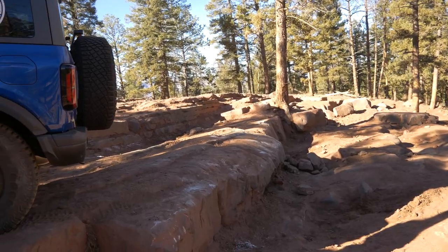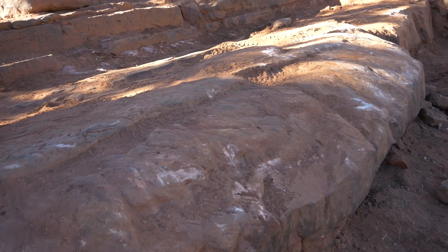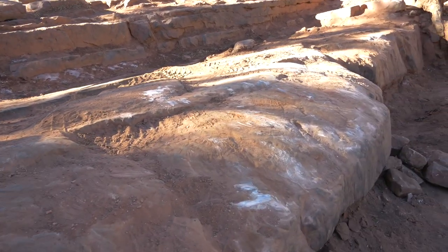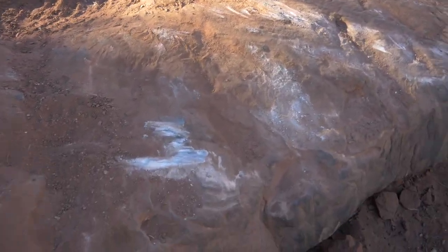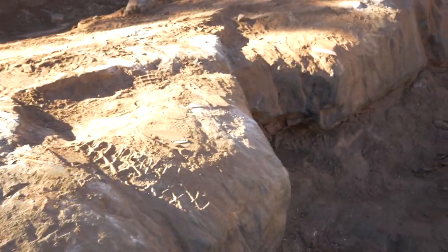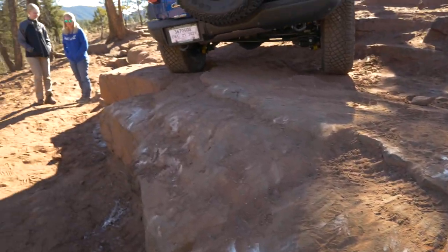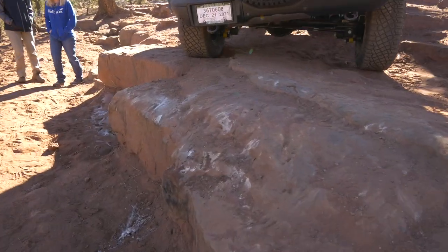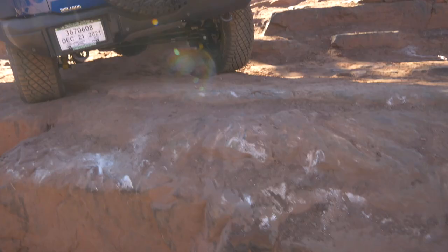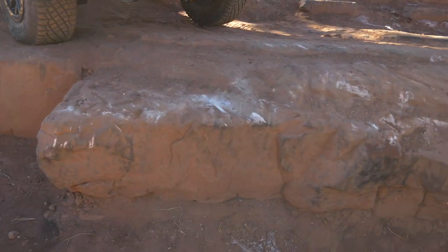It took a while. You can see all of the white marks along this rock. That's our skid plate trying to get up this thing. You can see a really good one right there. And this is where we started. We started right here and we worked our way all the way down here until we could get traction on one tire, on that rear passenger tire. And then we got up.